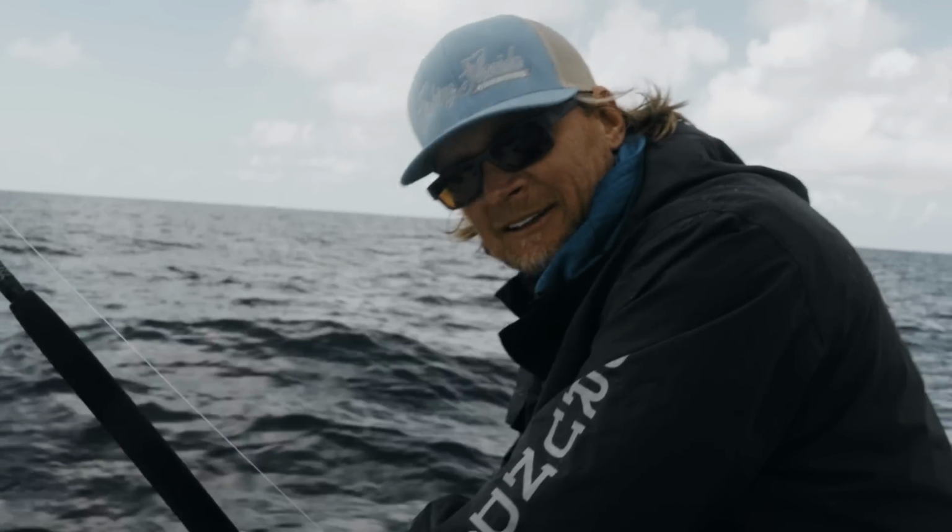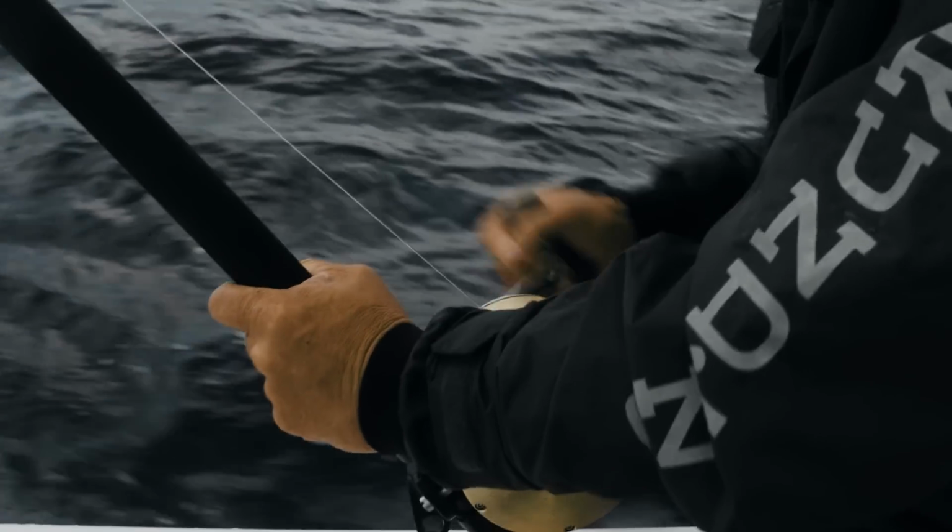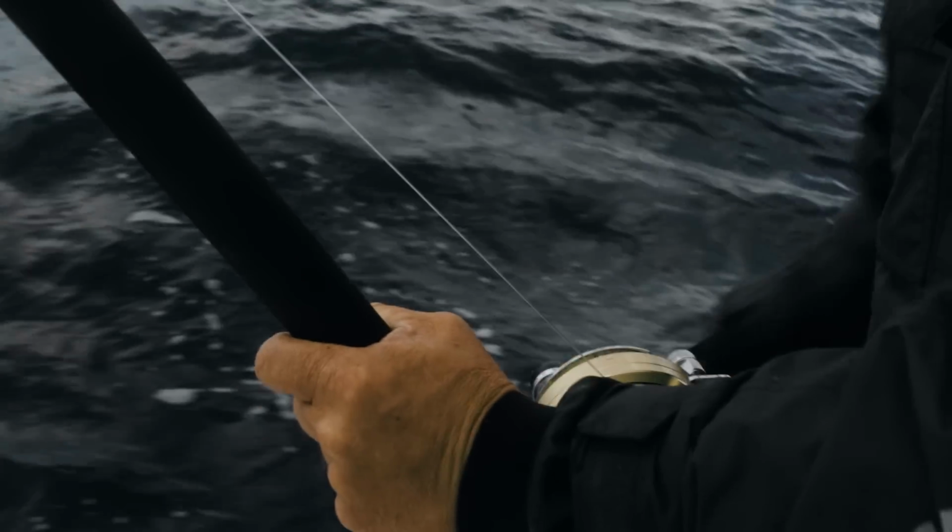A lot of fuel burnt looking for this bite. Big pack of birds. And it is producing.